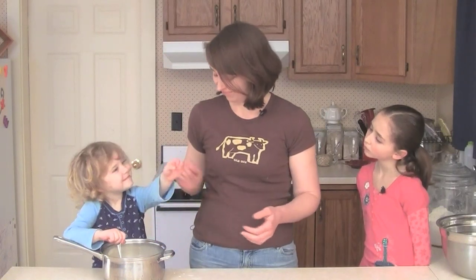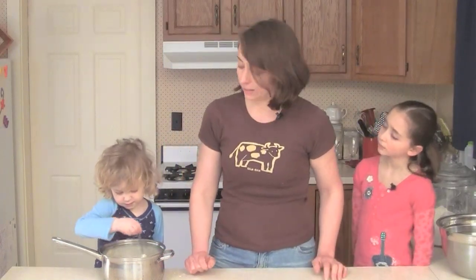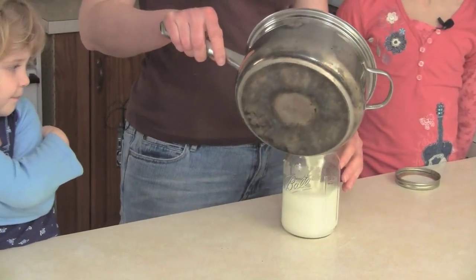So we're working with, here's a towel. Thanks. So we want to make sure that everything we're working with has been washed in hot soapy water and is very, very clean. Or you could even sterilize it. Okay, then we just pour the yogurt into a clean glass jar.